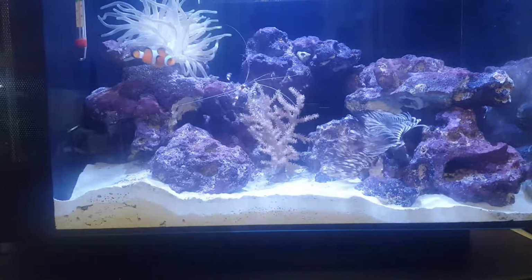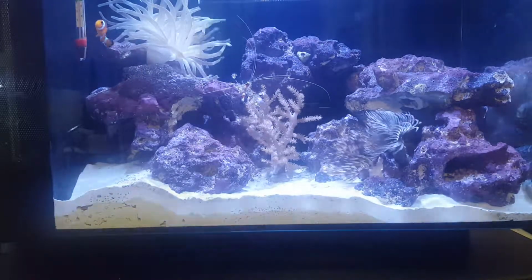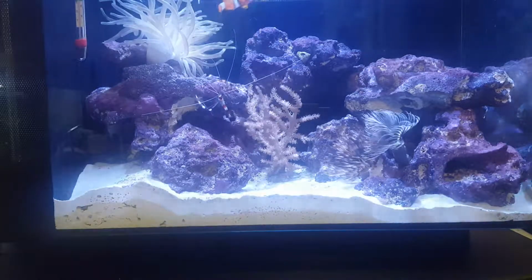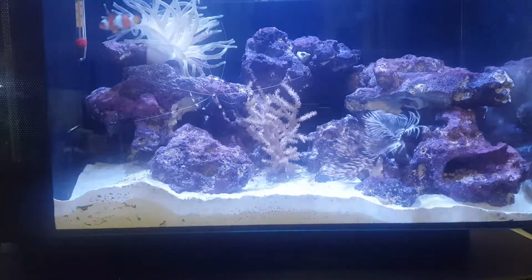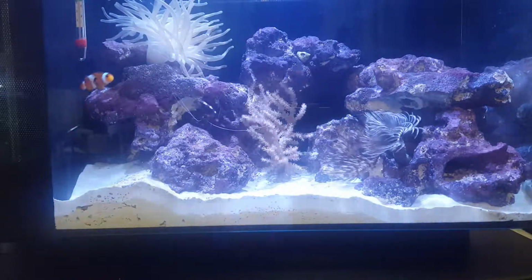As you can see up in the left, there is the long tentacle or condylactus anemone, and the coral banded shrimp walking around there. That is finger leather coral in the middle and two feather dusters to the right, and a clownfish still floating around. I have a number of small snails and one large turbo snail.